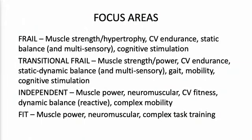Focus areas differ depending on our level, right? If you have a fit client come in and you throw them into a frail training program, do you think they're going to come back? If you have a frail client come in and you throw them into a fit training level session, are they going to come back? They might not even survive the first session, right? I tell most of my clients, we don't really kill you till session 5, because at that point, we have you hooked and we know you're coming back.